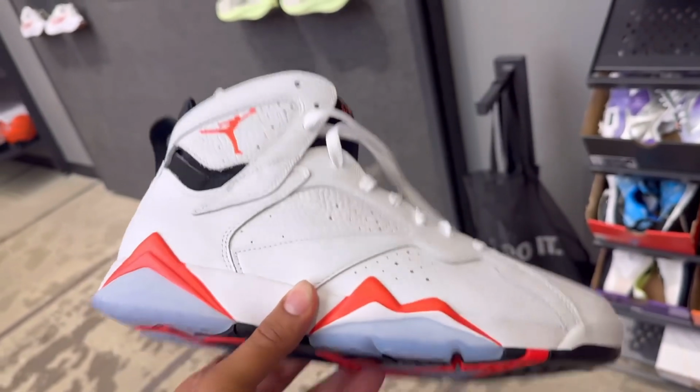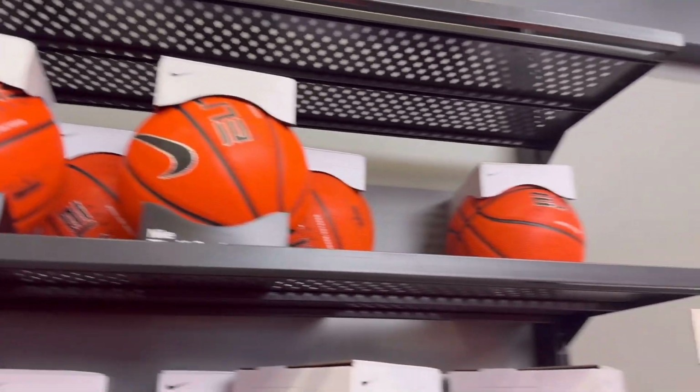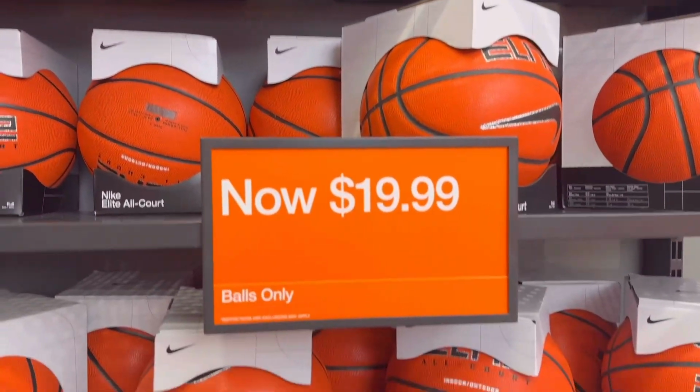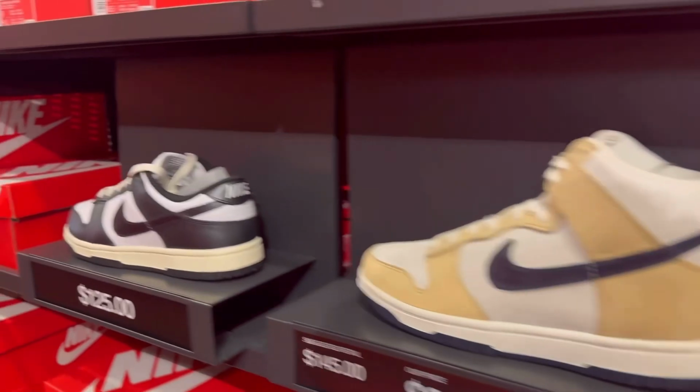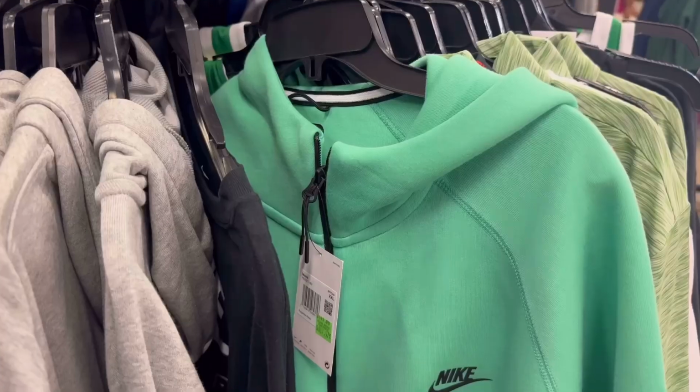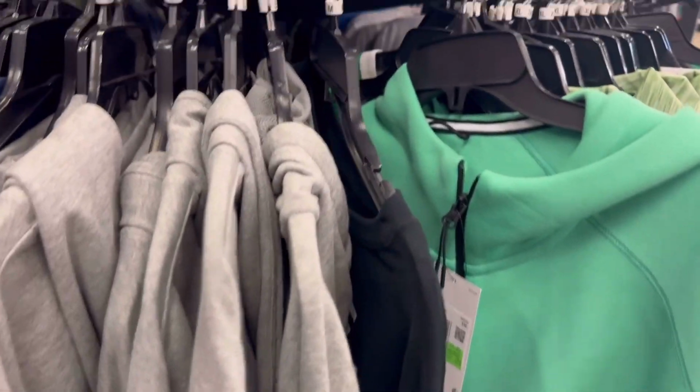I found these Jordan 7 Infrareds at DTLR earlier this year for $100, and a lot of people thought that it was an insane price, and to be honest, those shoes are kind of bricks. I think they're nice enough, but not something that I absolutely need.